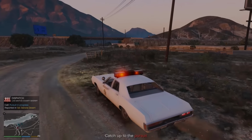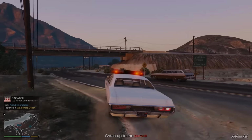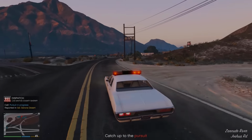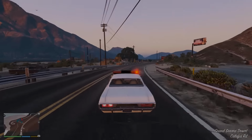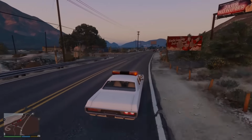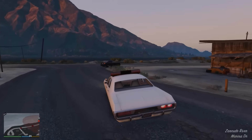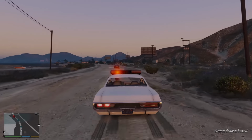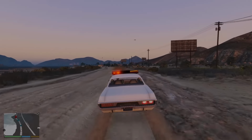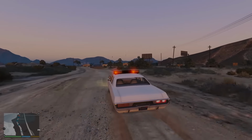There we go. Pursuit in progress. Let's join it. See if we have any Blues Brothers police officers with me at this time. More than likely. Like I said yesterday, it's pretty much what the AI is in GTA. Oh my gosh, these things are so... Oh, Buffalo, come on. Why I gotta mess with my perfect Polara police force? This is awesome, though. This is so cool.